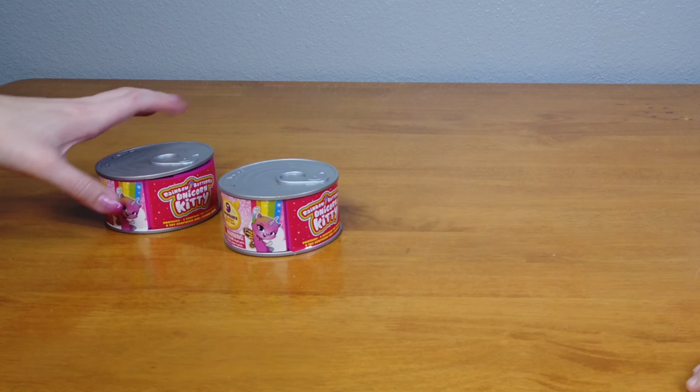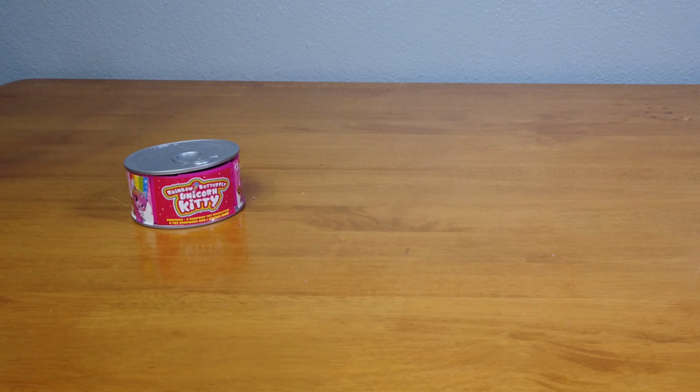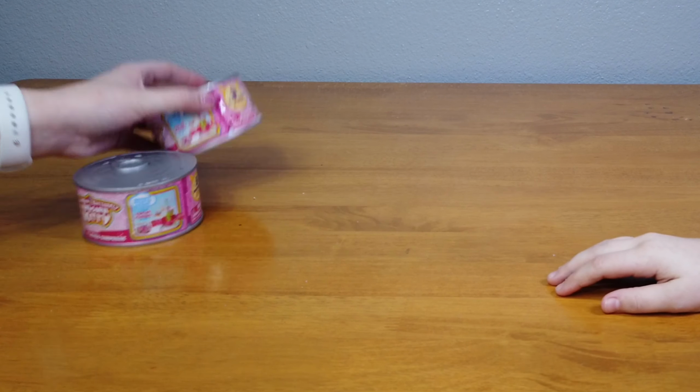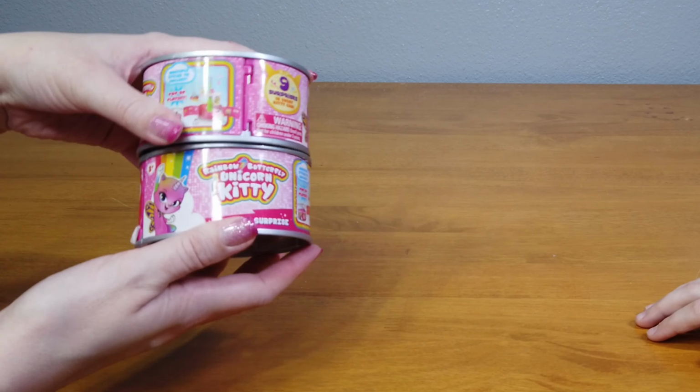Ooh, also works as a hockey puck. Ooh, it's loud. No, let me try. It's loud. Oh! All right. If you get the wrong one, doubles as a hockey puck.